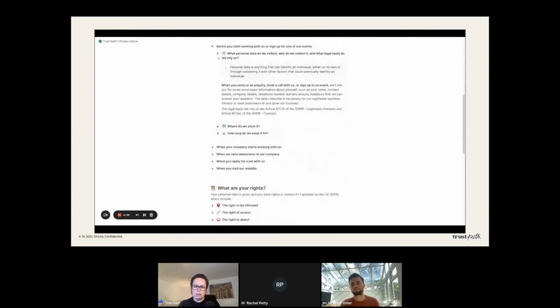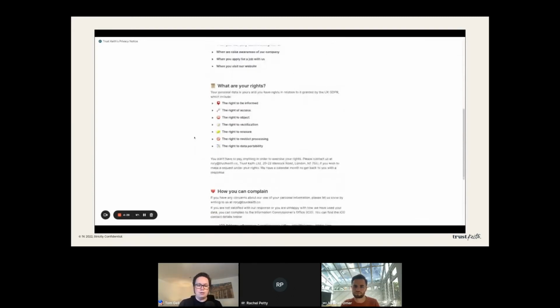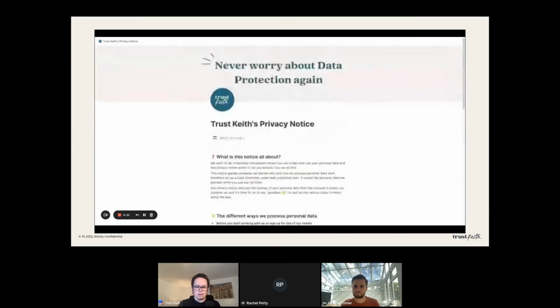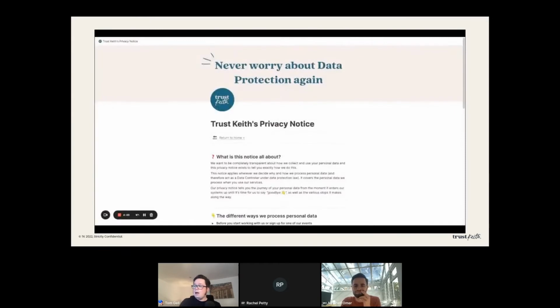And also additionally, the one thing I think we have at Trust Keith is, yeah, it's that long. That's it. It's very concise. That is all you see when you first log onto it. So again, that's an example of how to do a privacy notice a little bit differently.